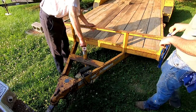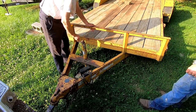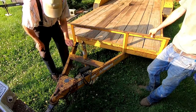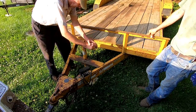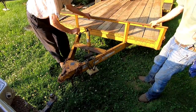People stealing them so bad. Trailers don't last long if they're parked out in the open. No. Where somebody can get hold of them. I get that ball's yours too, that whole hitch. Yeah, that's the only ball I got. That's 2 and 5/6 I believe.